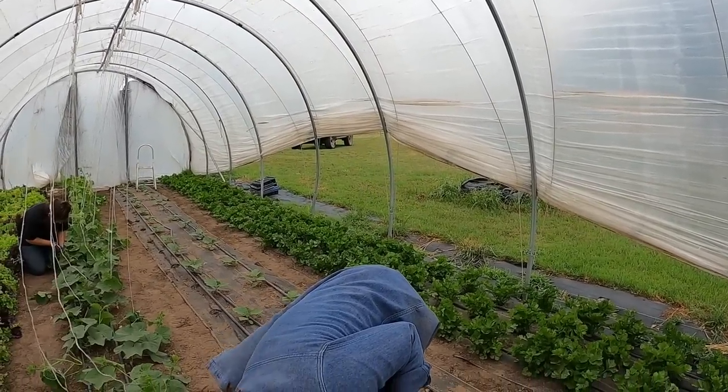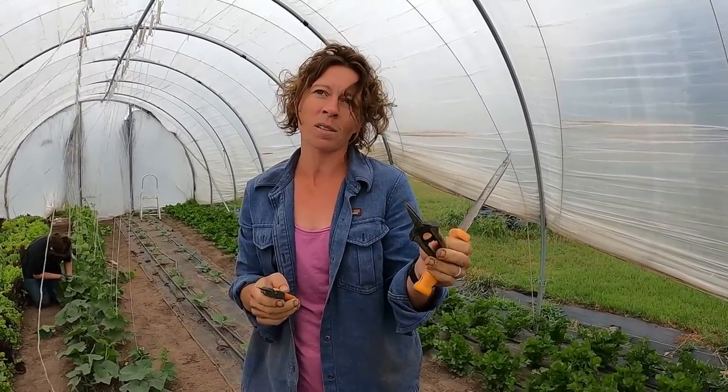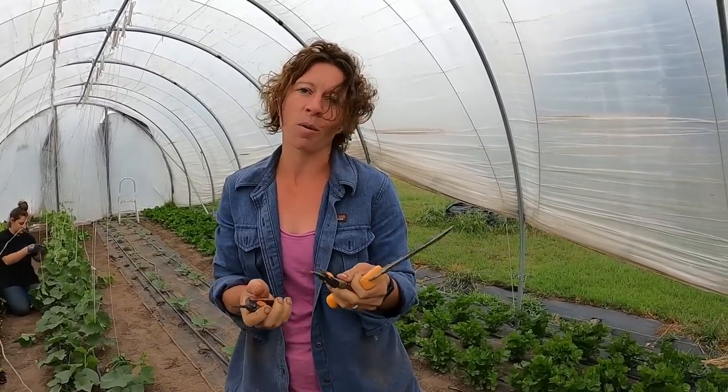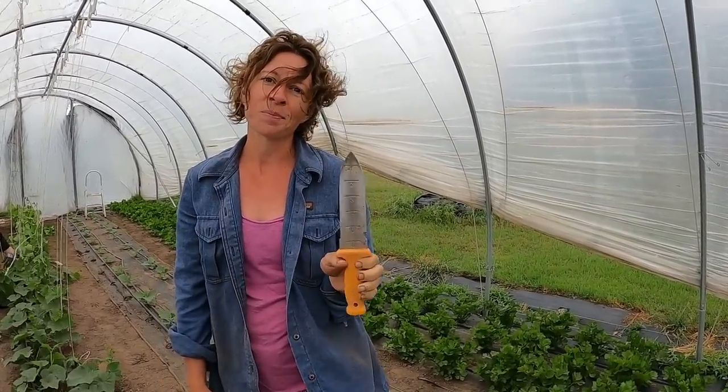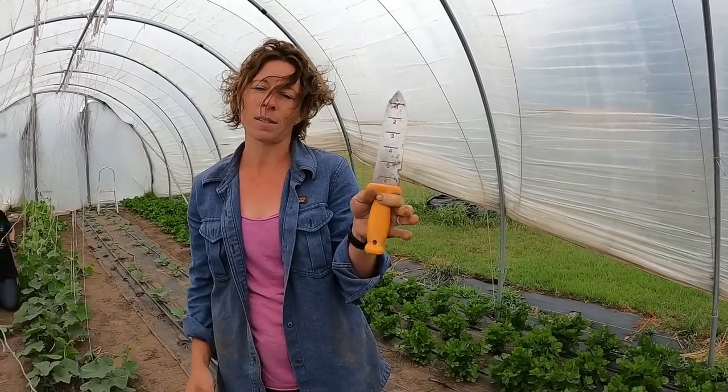And then these, I use a ton of these. They're just Fiskars little snips. I like the smaller ones because it gives me more control within my hand. So for pruning small things, this is just my go-to. But if you're a backyard gardener or anything like that, this tool is a must-have for sure.